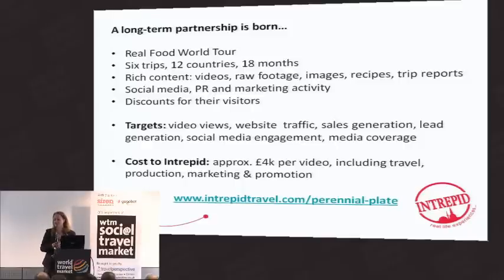This time we're being a bit more savvy about it and actually going in with our eyes open and saying, okay, let's have a proper social media marketing and PR campaign around each of those trips that they're doing. And let's think about the lead generation and the sales generation from that as well. That's the value for us as well. It's not just the content that they've produced. We know that people are clicking through to our site, so let's try and get a return on investment in terms of the number of people that go on to book one of our trips. So we're offering a discount to their followers.